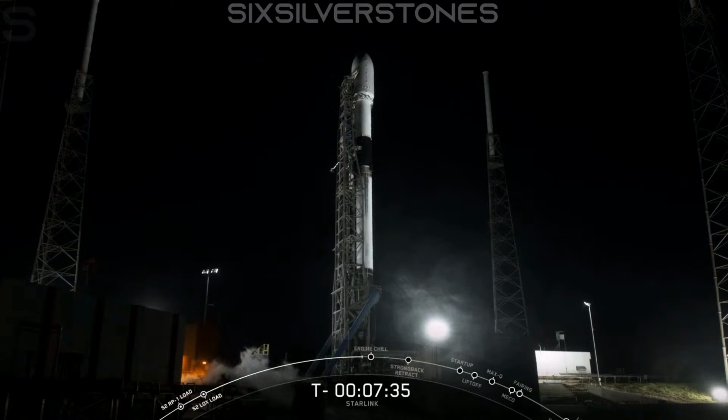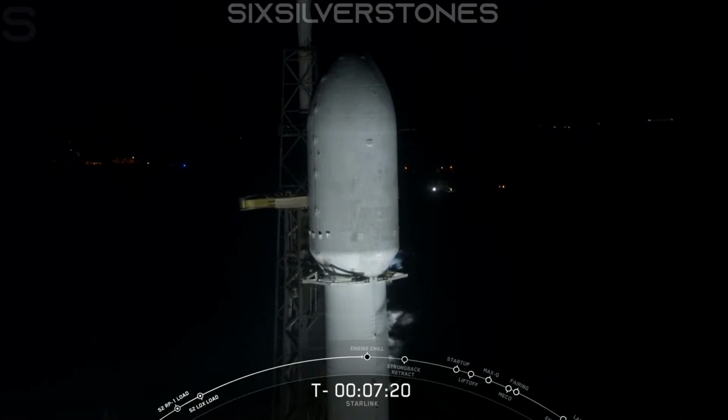Now, propellants are nearly fully loaded on both the first and second stages, where we'll be continuing to top up the liquid oxygen until the final minutes of the countdown. Now, at the very top of the rocket is our nose cone structure. That's what we call the satellite fairing. That's where the stack of those 60 Starlink satellites is safely housed. The fairing's job is to protect those satellites from aerothermal heating, aerodynamic loads, and contamination during ascent.